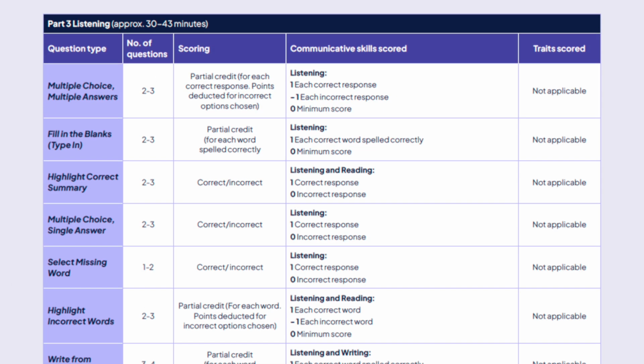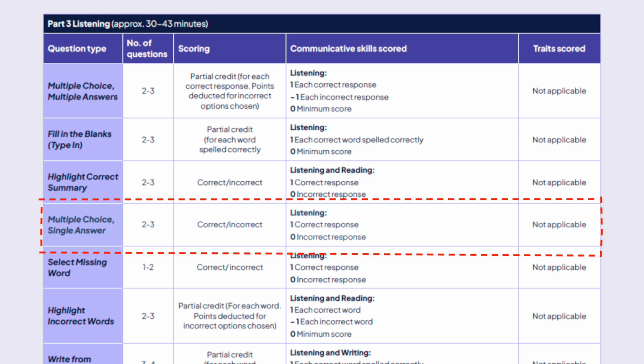So let's take a look at the score guide. Here we have multiple choice, single answer. Once again, you see we're going to have 2 to 3 of these. But for each one, we're going to get 1 point for each correct response. So is it worth it? In my opinion, it is not worth it.